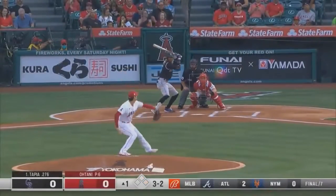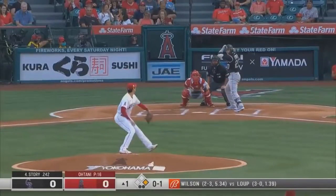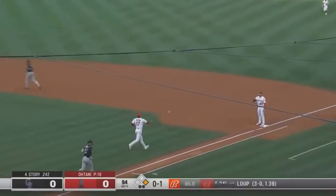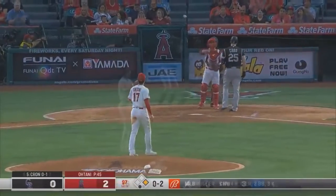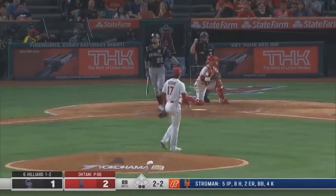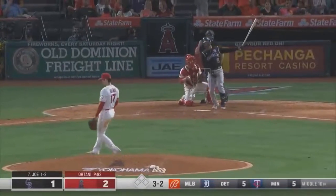Everybody playing Tapia straight up. Got him. Such a great fielder. He's unbelievable. Little flip, routine play. Got him. Swing and a miss. 3-2. Got him.